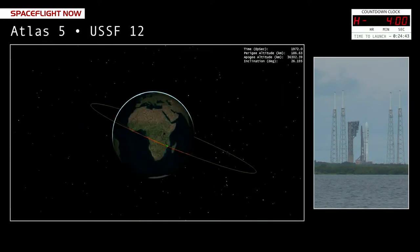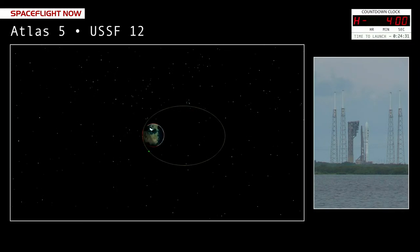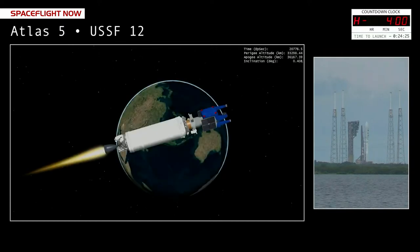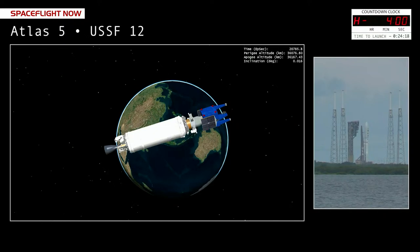And here you can see this graphic showing the trajectory of the rocket heading out over the Atlantic Ocean, then flying over Africa as it begins the maneuvers to head up to geosynchronous orbit. Nearly 6 hours after liftoff, the RL-10 will reignite for a third and final burn. This burn will actually reshape this oval-shaped or elongated orbit into a circular orbit. This is all occurring nearly 6 hours after launch, more than 22,000 miles above Earth.